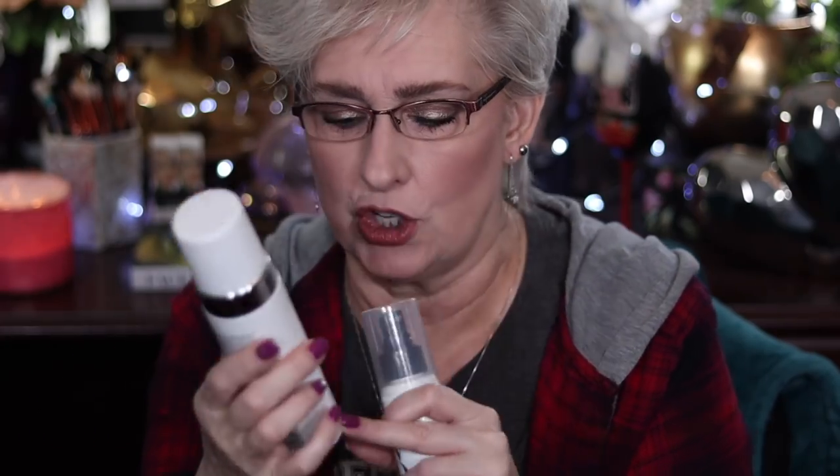These are the only two products that I've tried from Color Wow, and I love them both. This is the Xtra Large Bombshell Volumizer. Oh yeah, especially if you blow dry your hair. You're gonna get some volume and also raise the root.